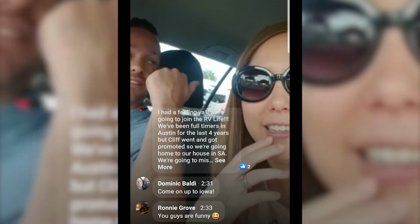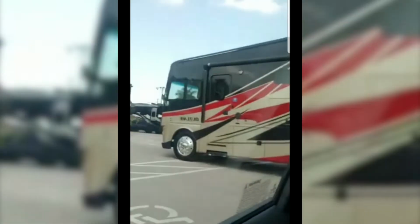Oh, look. Hey, there it is. Oh, boy, where is it? That thing's a beast. Hold on. I see it. There it is. It goes all the way back. So, it's a 40-foot toy hauler. It's got a garage in the back and a bunkhouse over the garage. It's a pretty wild beast. We're excited to see it and a little bit intimidated to drive it. But, let's show them.